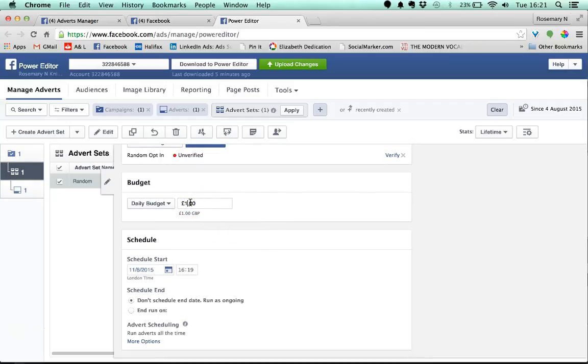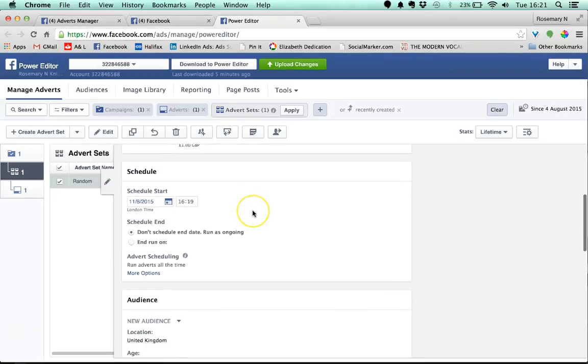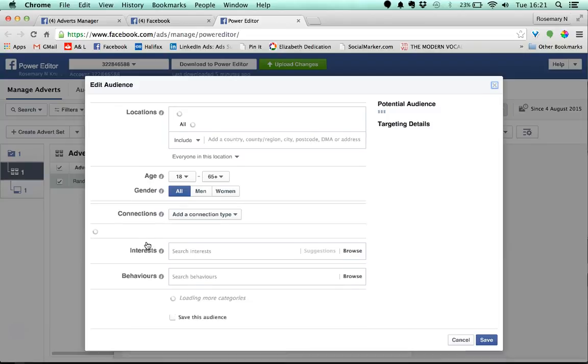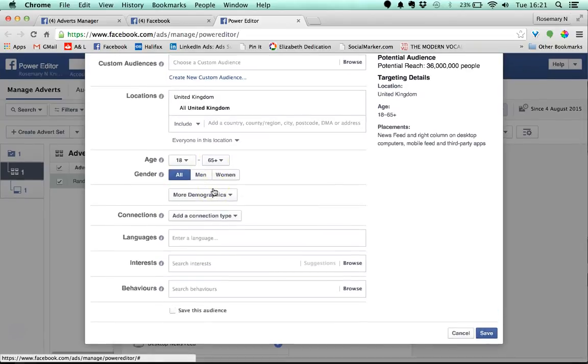You can change it to as low as £1 or $1. Facebook allows you to do that. So see how you can start testing things very, very cheaply. And then you come in here and you get to choose your audience, whatever that is. You get to choose how old they are, whether they're just male or female, whatever country you would like to be promoting to.